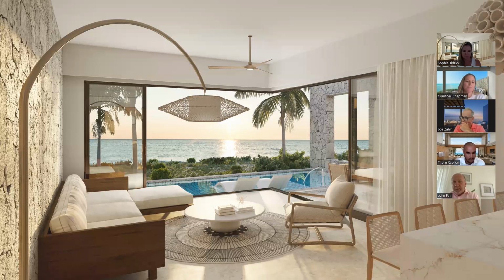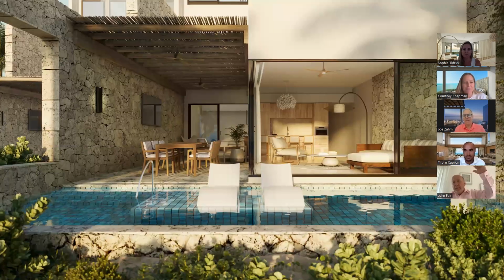I like this rendering a lot, by the way. That is a dead on rendering of A4 in the A building. It's just dead on. That's exactly the view you've got from your ground floor. That's exactly what your backyard's going to look like. That's what your pool's going to look like, everything. So that's a good one. And that's just the ground level, right? It goes up 10 to 12 feet per floor. So the view is better and better.